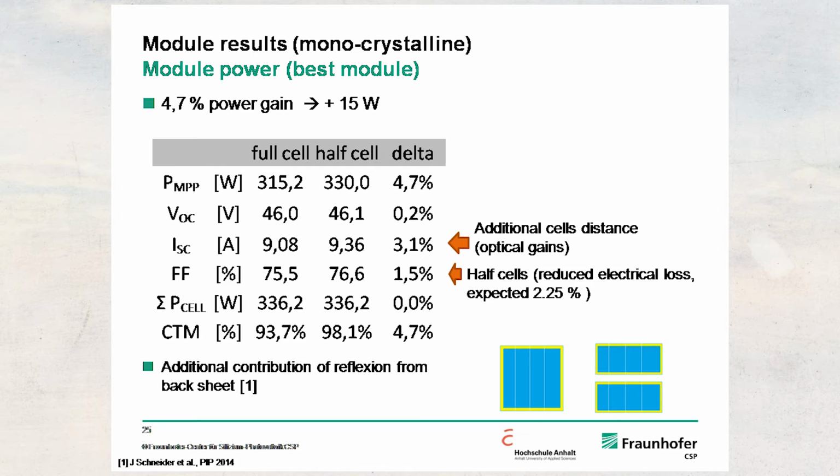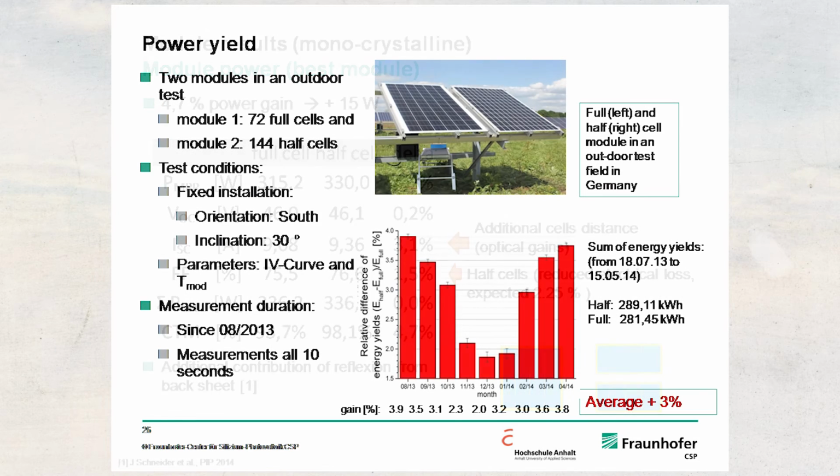And you see, a part of that is attributed to the electrical improvement, but the other part is also some optical gains, because we can use more of the light which comes into the cell and into the module and is reflected from the rear side of the module. So that means it was even more than we predicted or guessed before we started with that development.